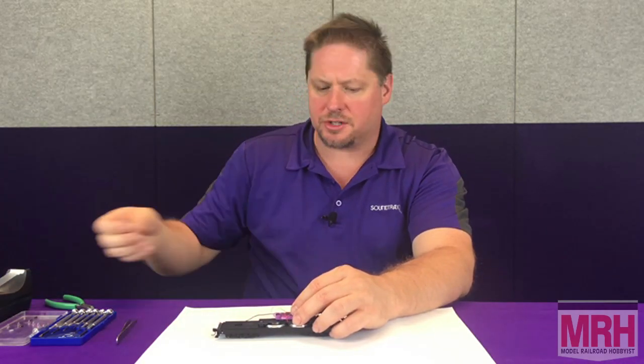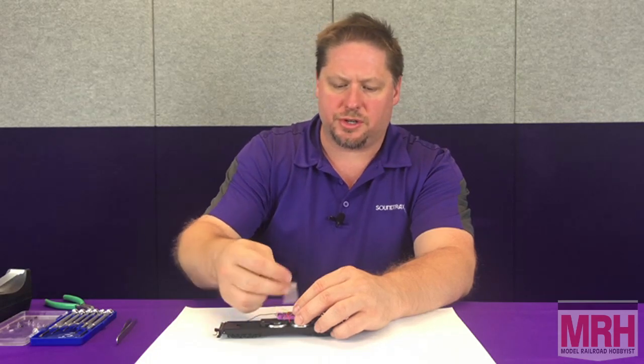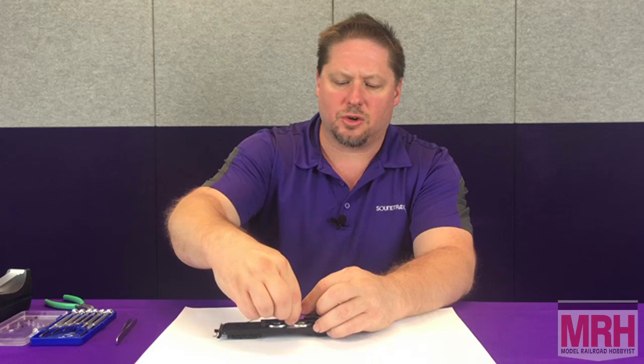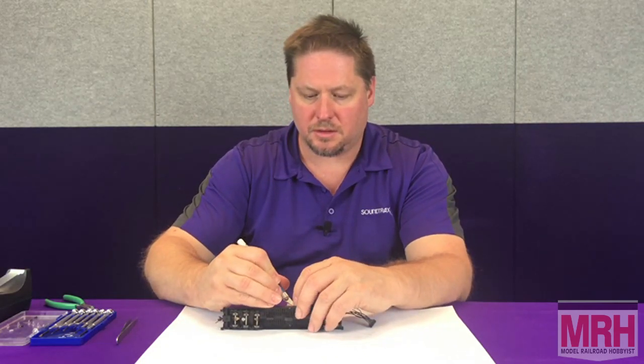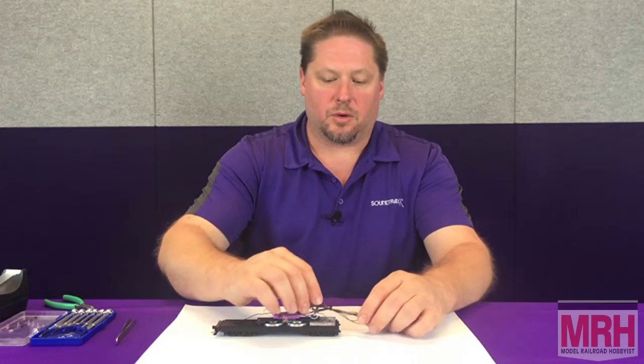So we're going to take a small piece of our Scotch tape. We're just going to connect this. And like I said, it's just to hold the wires in place. And we can trim off the excess tape. Now once this is done, we're ready to put the shell on.